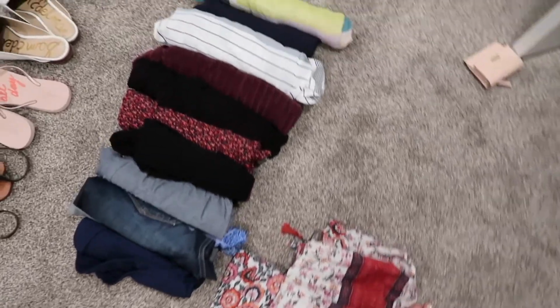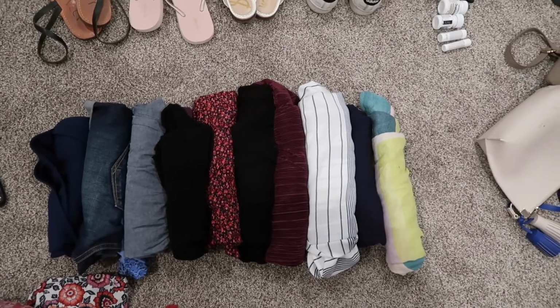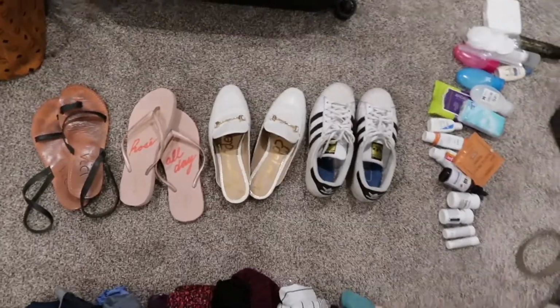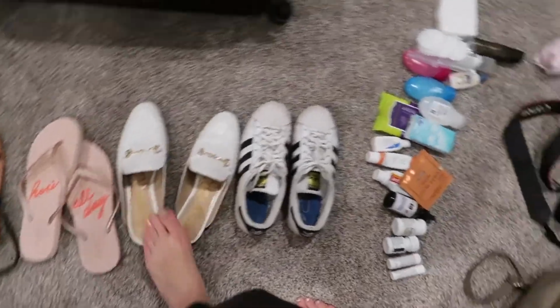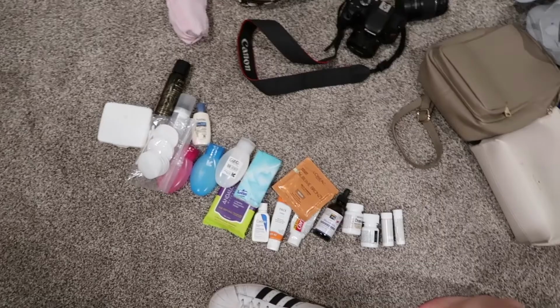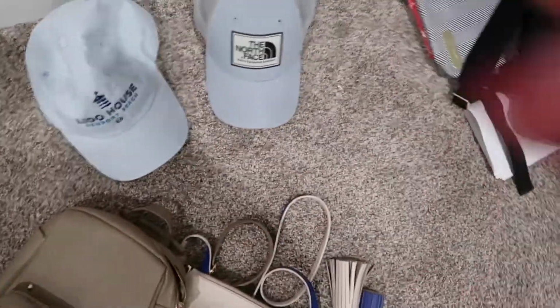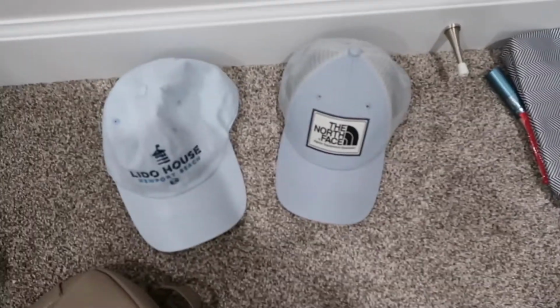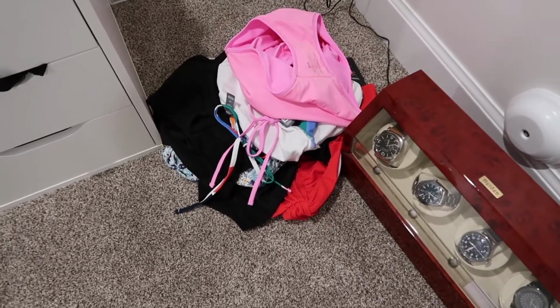And then here we have all my bottoms, my skirts, and my dresses and jumpers, and then my shoes, and I'm trying to decide if I want to bring these white ones or not. And then some of the toiletries, but I still have quite a bit that I need to grab, and I'm trying to decide which bag to bring and which hat to bring out of these 2 hats. And here's my swimsuits, which I'll do right now and show you guys which ones I'm packing.